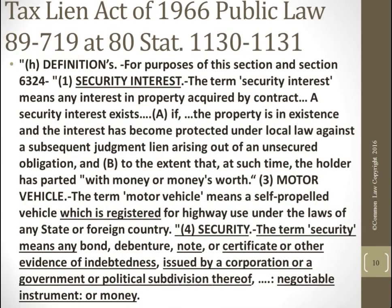This is the Federal Tax Lien Act of 1966, Public Law 89-719, found at 80 Stat 1130 to 1131. This is actually the definition section. For purpose of this section and Section 6324, security interest means any interest in property acquired by contract. A security interest exists if the property is in existence and the interest has become protected under local law against subsequent judgment lien arising out of an unsecured obligation. So again, they have to go into local law.